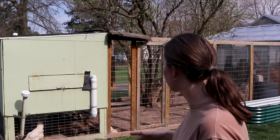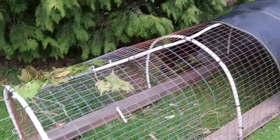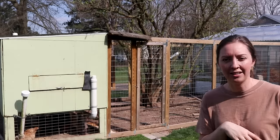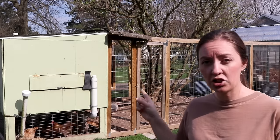So it just happens, and we like to make sure that we have more layers to take their place. So we've got those 4 inside, and they will move out into our little makeshift chicken tractor over here, and they'll go out with the big ladies probably within the next 6 weeks or so. But there are those chickens. Let's go check out the meat birds.